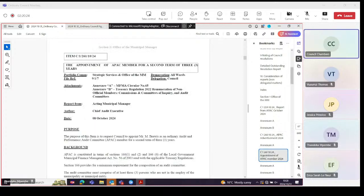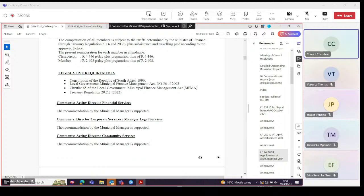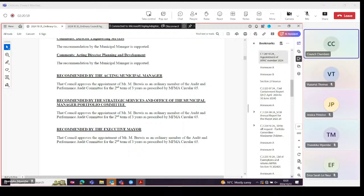Item C/1/261/10/24, the appointment of APAC member for a second term of 3 years, page 67. Item 7. Deputy Executive Mayor: Again, Madam Speaker, as we can see, our recommendation of the Executive Mayor is that the council approves the appointment of Mr. M. Bruce. All the things that we're doing are legislated, so it's still her turn to finish, so that he can serve for the third time. So I'm saying we go with that recommendation that he remains an ordinary member of our performance audit committee. I will second that, Madam Speaker.